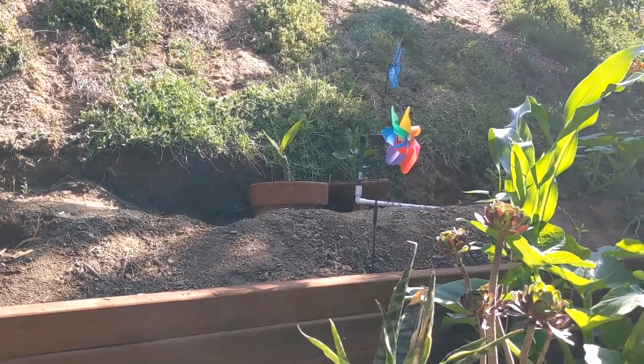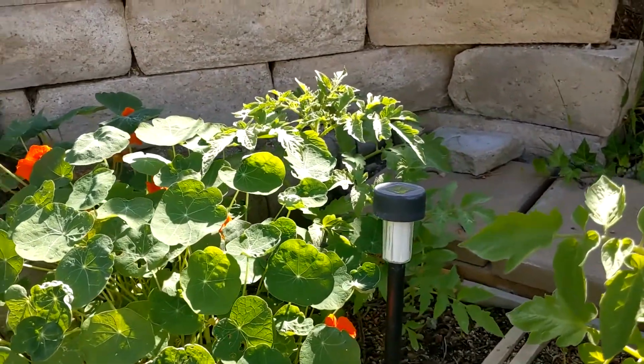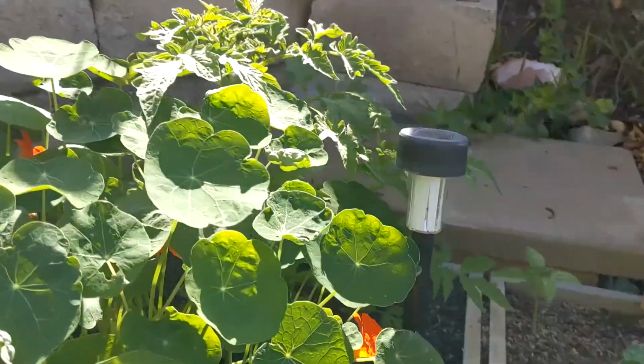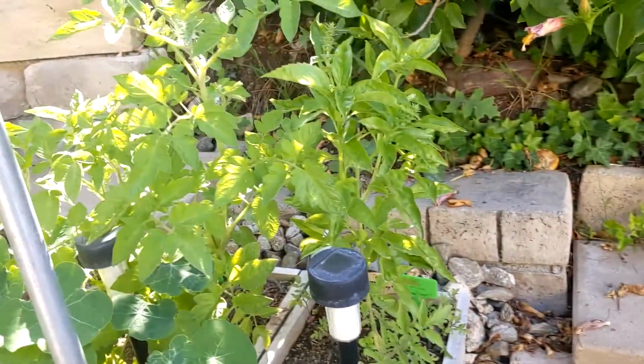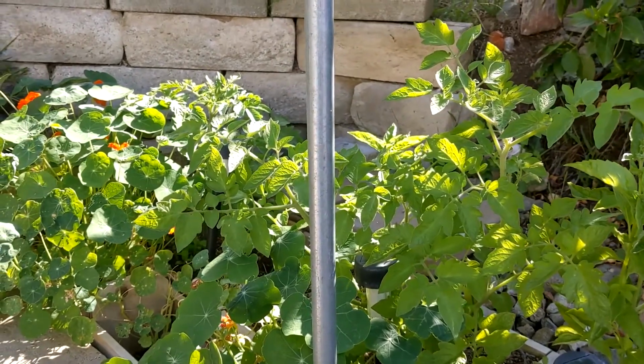Now, speaking of peppers, let's go in the back. And here we are with the tomatoes and peppers, and the nasturtium just taking over. I gotta cut back the nasturtium. I'll take care of that today. Today is kind of the weeding, and I think my week has gotten a little bit more complicated, but it's a good thing.